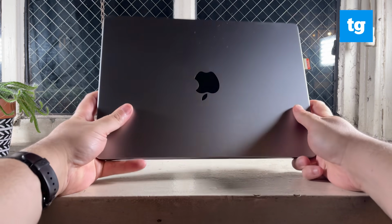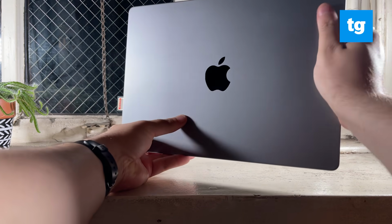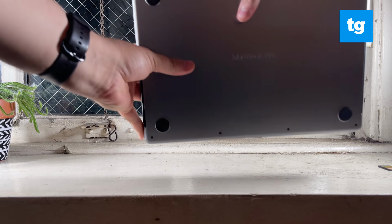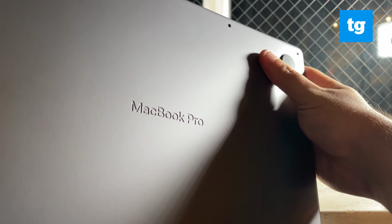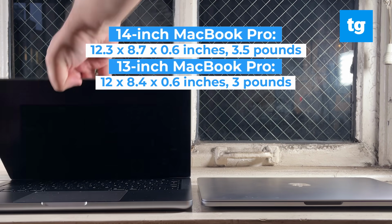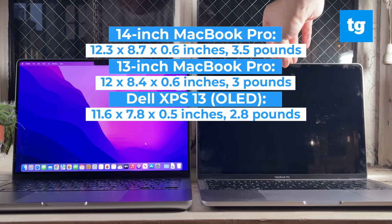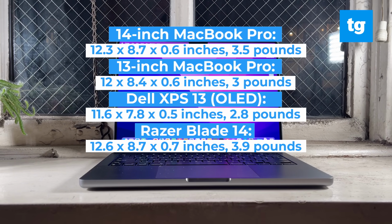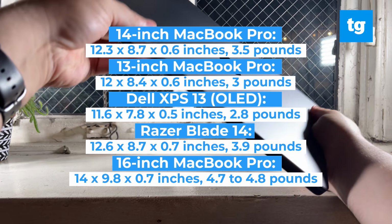Aside from that, the MacBook Pro 2021 has a slightly different look, dropping the tapered lid for a flatter design. The front lid is still easy to open with a single finger, and now the feet of the laptop are more pronounced and the words MacBook Pro are debossed on the bottom for a nice little touch. The 14.2-inch MacBook Pro is predictably larger than the old 13-inch MacBook Pro from 2020 and the current 13-inch XPS 13. That said, it's also smaller than the Razer Blade 14, which is 14 inches, and of course, smaller and lighter than the 16-inch MacBook Pro.